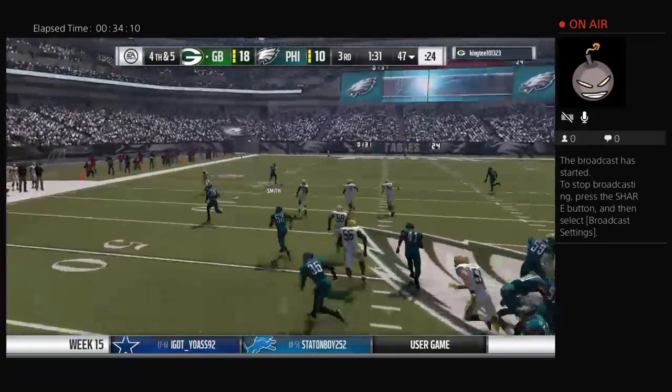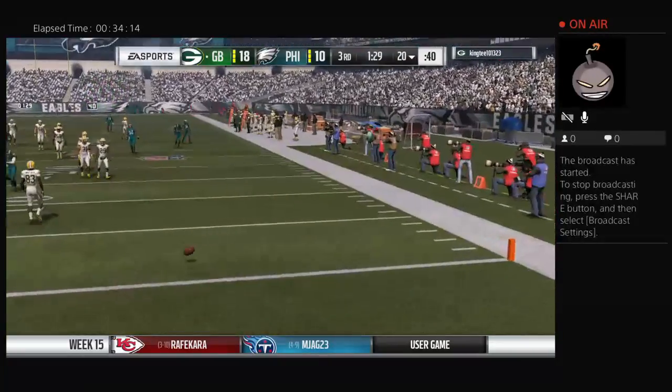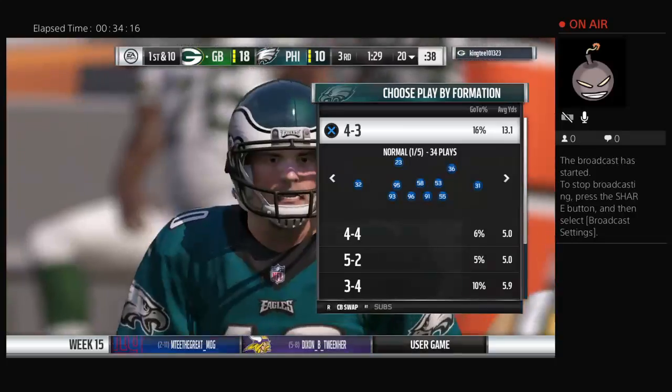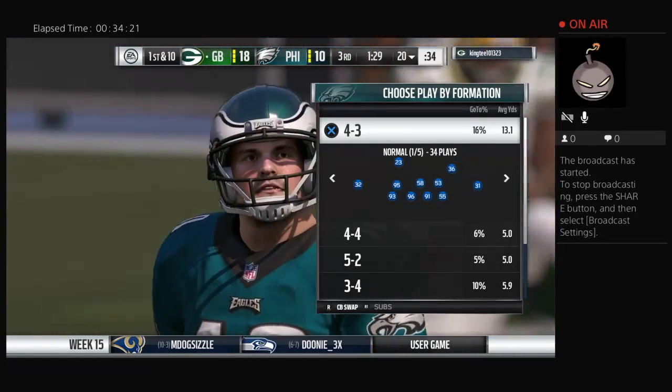And he'll get this away into the icy winter air. And a bit of a mistake there. This is well into the end zone for a touchback. Now the Packers get set to go. And they're not going to play this conservative, I don't think.